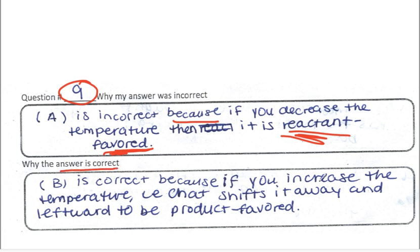B is correct because if you increase the temperature, Le Chatelier, which we'll learn about, shifts it away, leftward, to be product favored. It makes it automatically a product favored reaction because of it, so I can see a clear, specific chemistry concept. You don't have to write a paragraph for all these, but you have to be specific and explain why it's correct versus why it's incorrect.